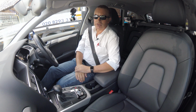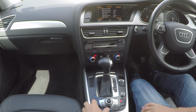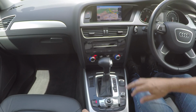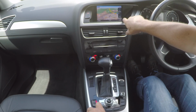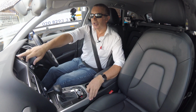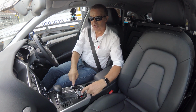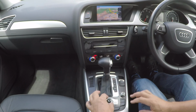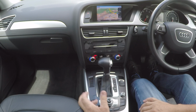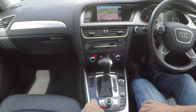Okay, I'll just show you how to set the sat nav on this Audi A4. From any screen, go into nav. In the bottom left hand corner you've got destination. You'll see in each corner there's tour, info, settings, destination. Each one of those corresponds to one of these four buttons here at the side of the rotary selector. So we want destination, that's the bottom left hand corner one.